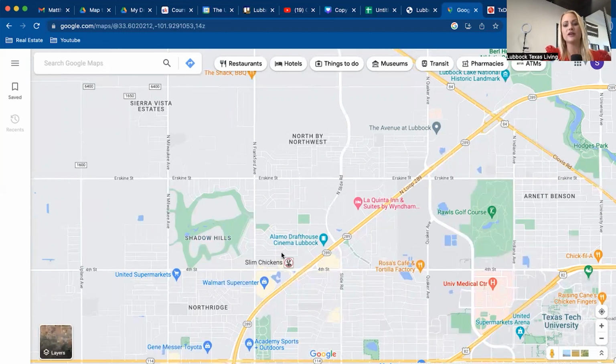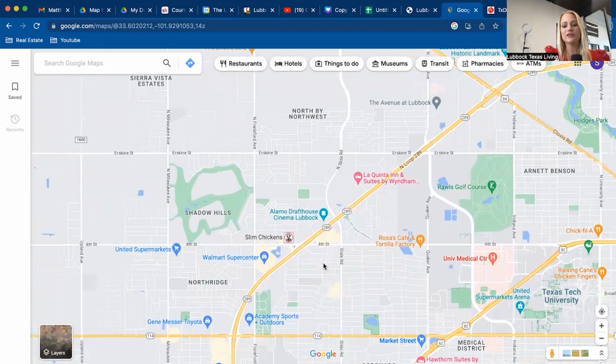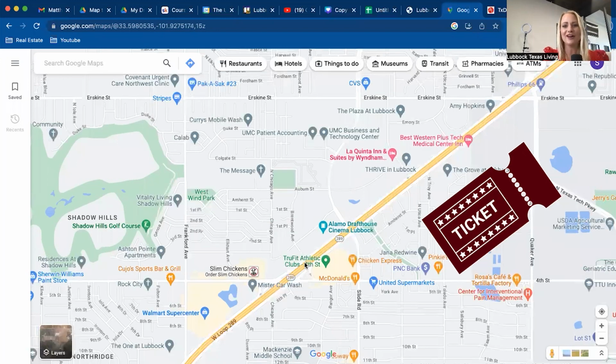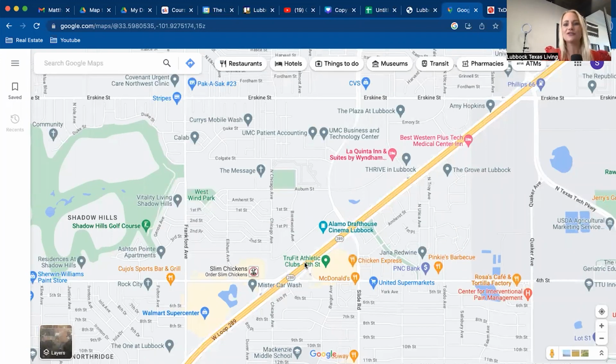So this is North Lubbock, and some things to do in North Lubbock. I don't know if you know what the Alamo Drafthouse is, but it's a pretty cool little deal. You can go watch a movie, you get waited on, they bring your food to you. So it's a whole experience. But that is North Lubbock, which is nice.